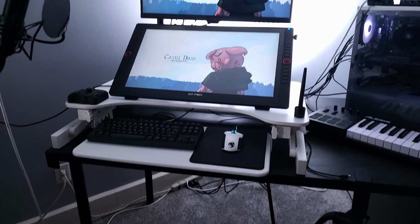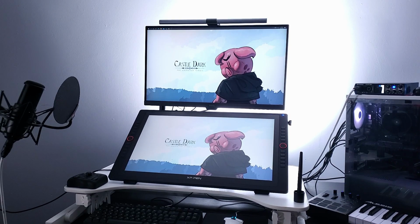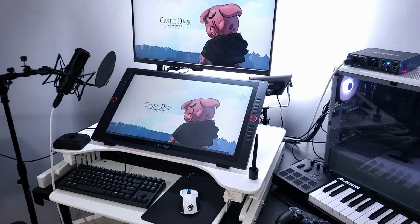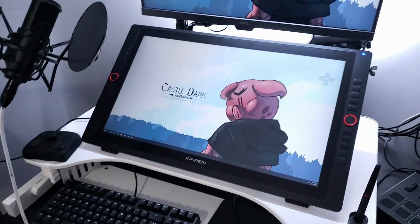And we have the studio desk. I spent so much time making this desk look the way it does. I hope you guys think it looks awesome. I think it looks pretty great. I don't even know where to start right now. We'll start with, okay, we just gotta go in with the Artist 24 Pro.